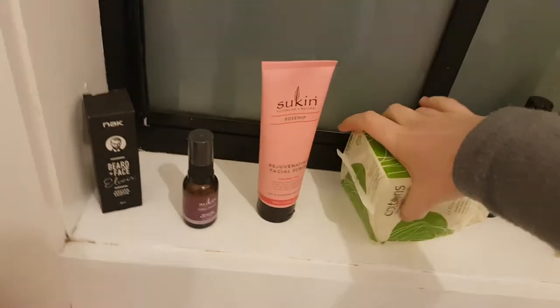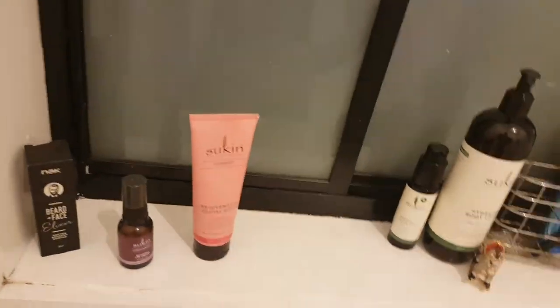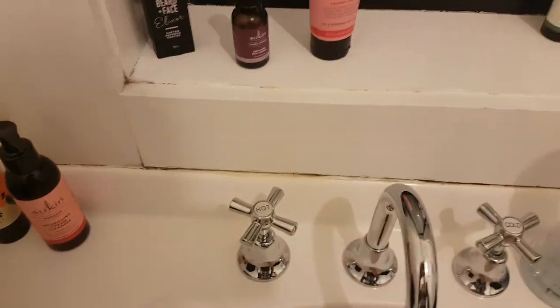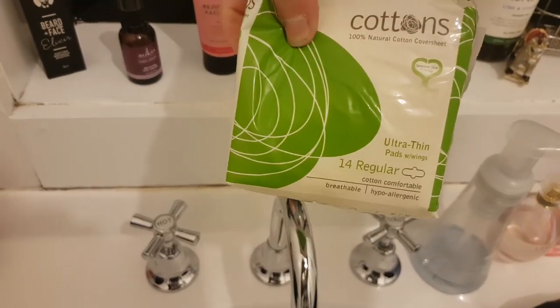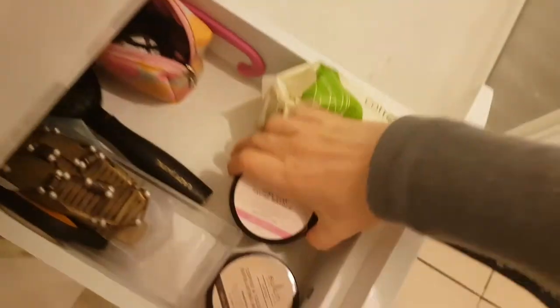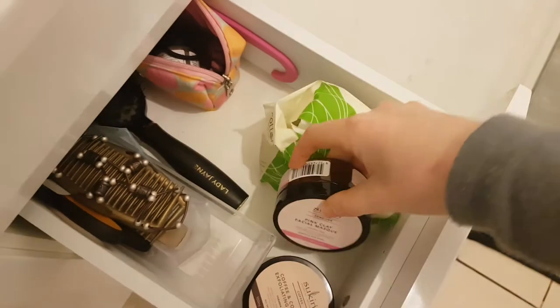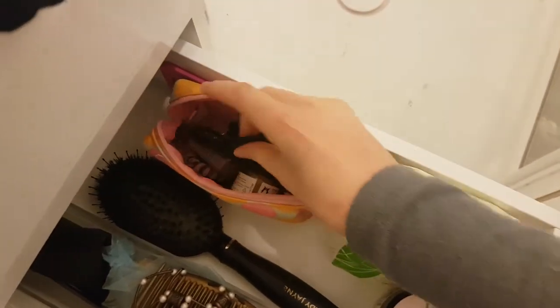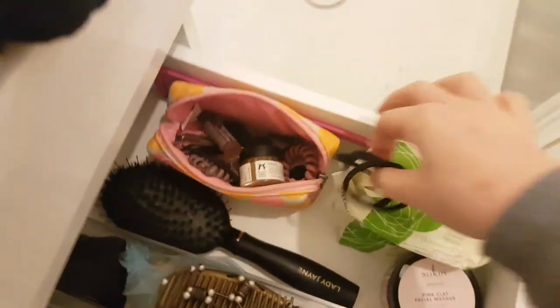What else am I taking? So I'll just quickly run through this. So I need to take pads with me because I cannot hold these because it's just about my time of the month, so that's good. And I've got some extra ones here just in case, but I'm going to keep this packet here. I also bought a new one of my pink mask today. I better take some extra hair ties. That'd be a very good idea.